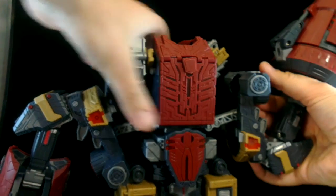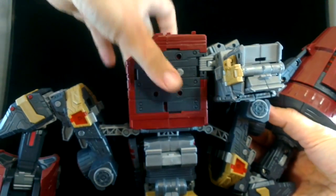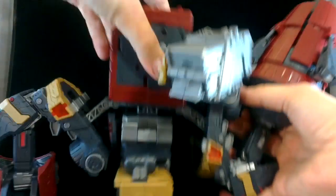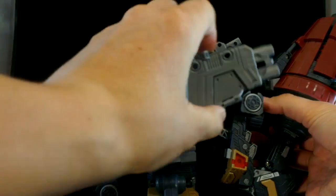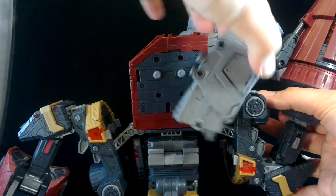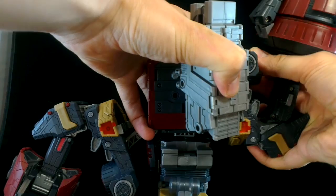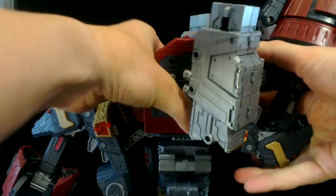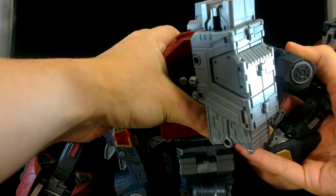Then what we can do is shift the whole torso and legs, everything around like that, so that the side panels are now on the front and the back respectively. So again, trying to hold these out of the way, we want to move the whole thing up like this and it will just lock in. If you can get it right.